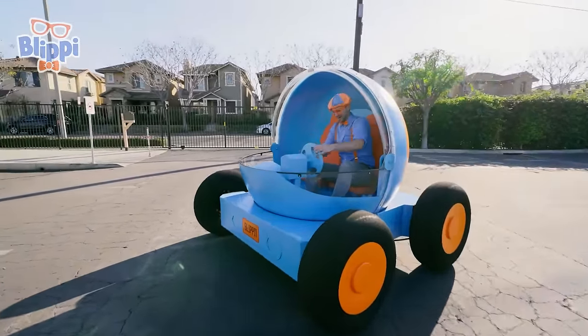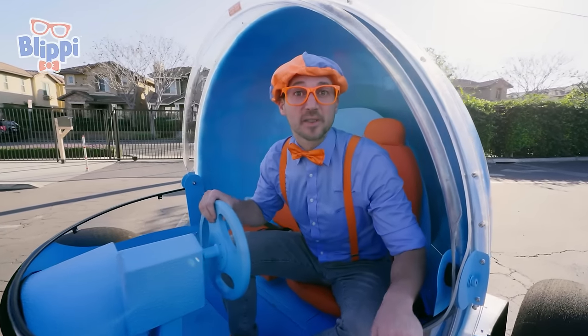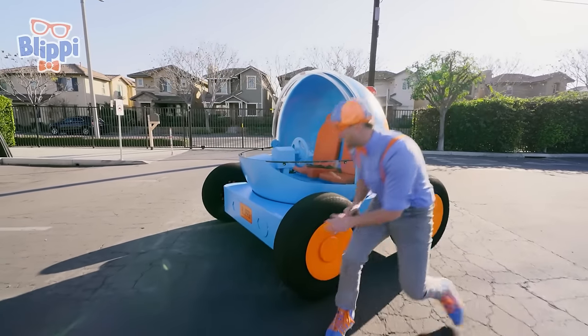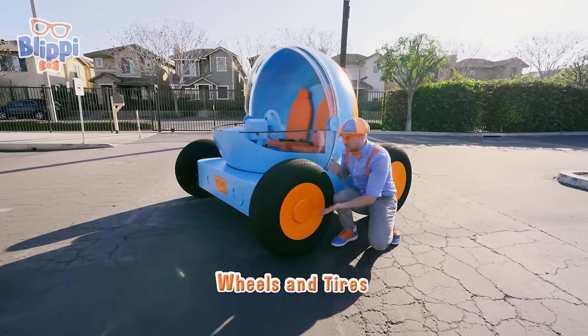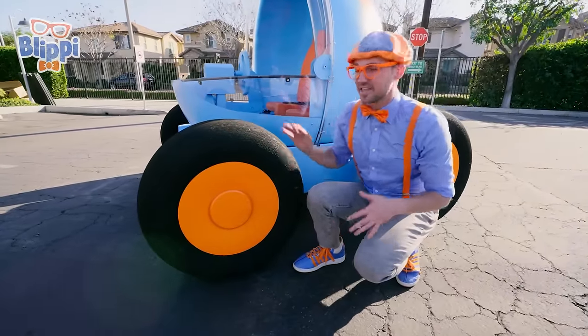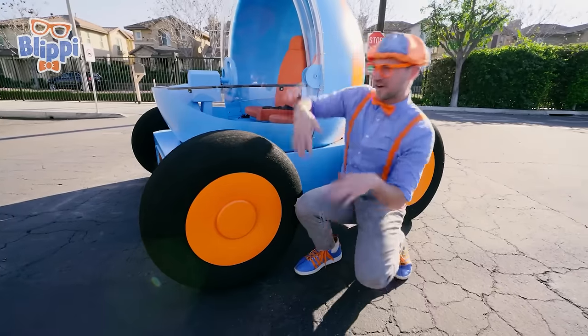Whoa! Yeah! Wow! I sure do love my Blippi-mobile. Hey, you wanna see some of the parts? Whoa! All right, let me hop out. Whoa, first of all, check out these wheels and tires. Aren't they massive tires? Yeah, there's no tread on them, but that doesn't stop me from going off-road.